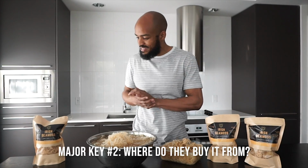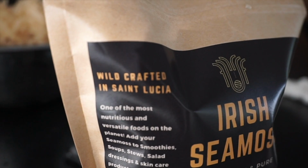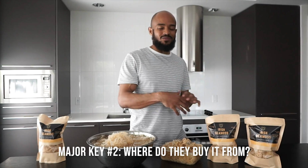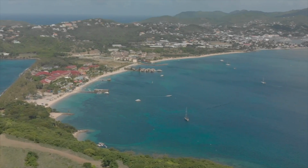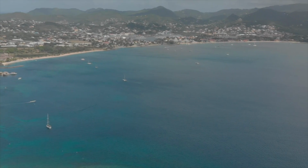For example, my Seamoss comes straight from St. Lucia. So when you get Seamoss from me, you know you're getting Seamoss from St. Lucia. I don't know if y'all have seen those oceans. Those oceans are so clean, pristine, beautiful, far away from all the big islands, from all the big ports. That's why I chose my Seamoss in St. Lucia. Now I ask you to ask whoever you're buying your Seamoss from, where do they get it from?